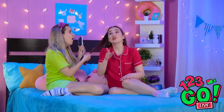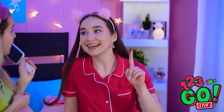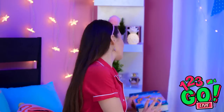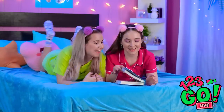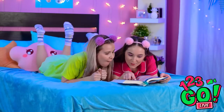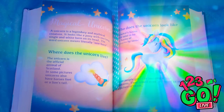I heard there's a special place where all magical beings roam free. Wouldn't you die to meet a real-life unicorn? Is the sky blue? Shall we? Look at all the colors! And that magical horn! What's going on?